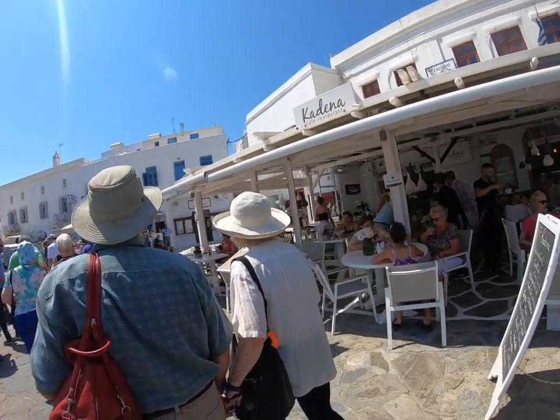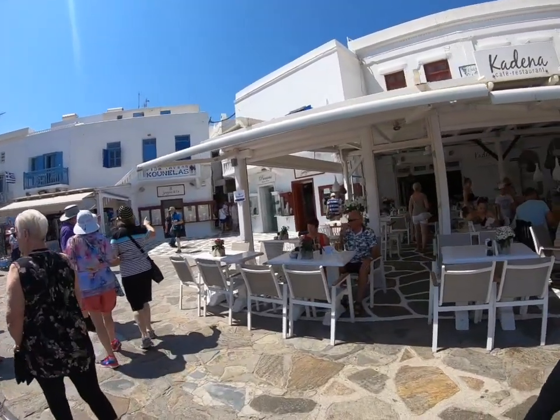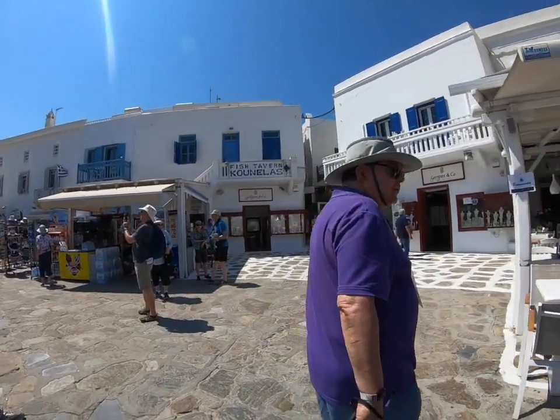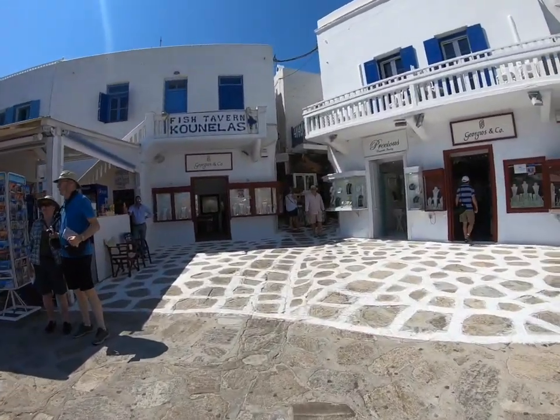Do you want to wander through the little streets? Yeah, let's go off through this way. Unless you're thirsty. No, I'm ready for whenever you are, you know, we can do a pub crawl, whatever. Let's wander around this way and then we'll find somewhere down there, because you go out of here and there'll be loads of little places.